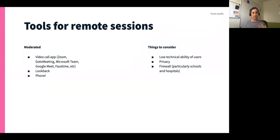So the tools, as I was saying, very often for moderated user interviews, you can use a video call such as Zoom, GoToMeeting, Microsoft Teams, Google Meet, or whatever it is, FaceTime, as I mentioned in that example. There are tools that are specifically for user research, such as Lookback. With tools like that, and GoToMeeting has a bit of that as well, when you're recording the session and taking notes, it takes notes in line with the recording. So if you need to go back to your notes, you know where to find that recording, which can be really helpful when you work with a tool that's specifically for user research.